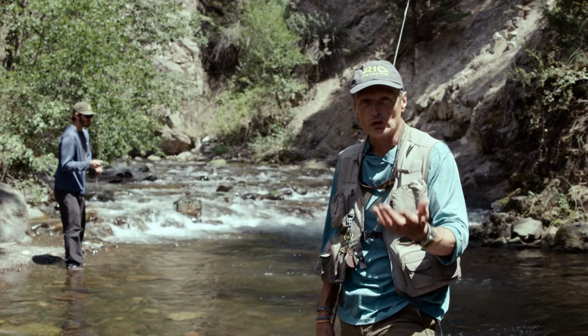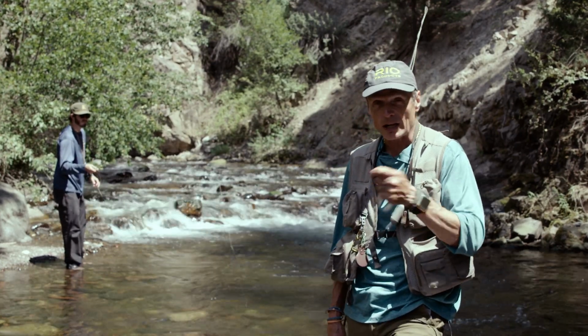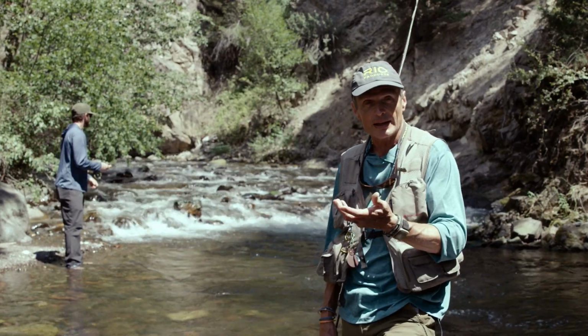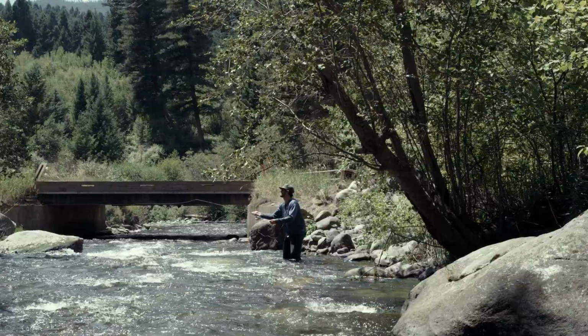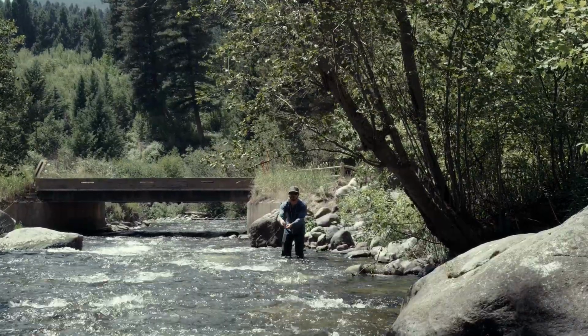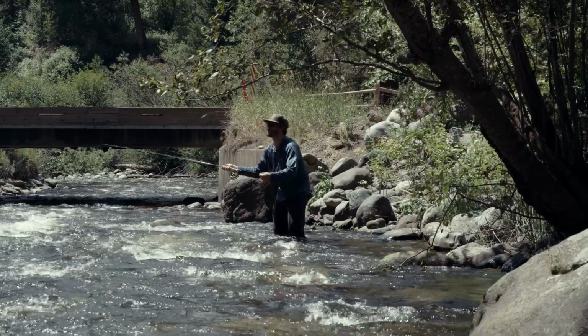The overhead cast is going to drape on top of that branch, snag it. He'll either break the fly off or he'll shake the branch and scare the fish trying to get the fly off. In a situation like this, as you can see, Nick is utilizing the side cast. And that side cast is a perfect cast for small streams as it gets the line underneath the overhanging trees. Now the side cast does require a back cast.